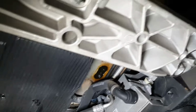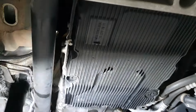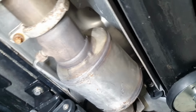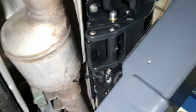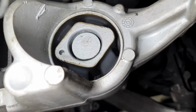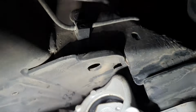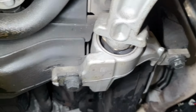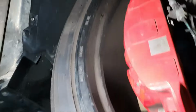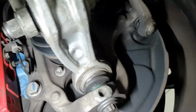A week ago, one car came in where the front drive shaft didn't have any grease at all inside. This one is fine, looking good. Yep, looking good from the front. No cracks. Nice. Okay, front left tire from inside. No cracks. Nice and clean. Rim, the same thing.